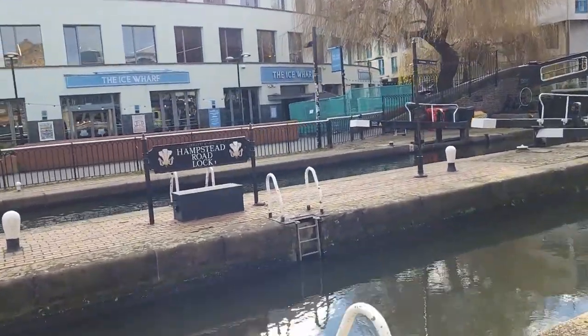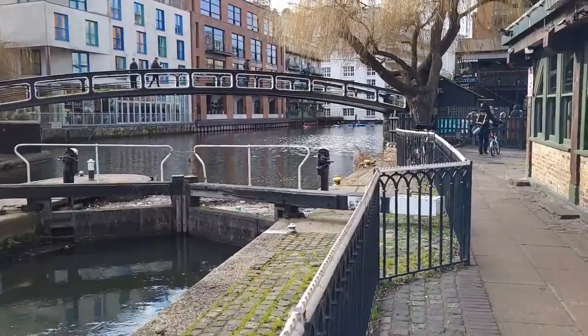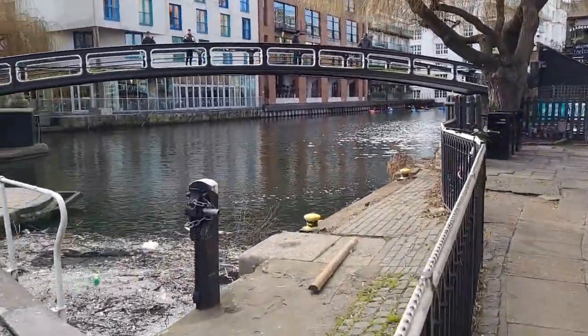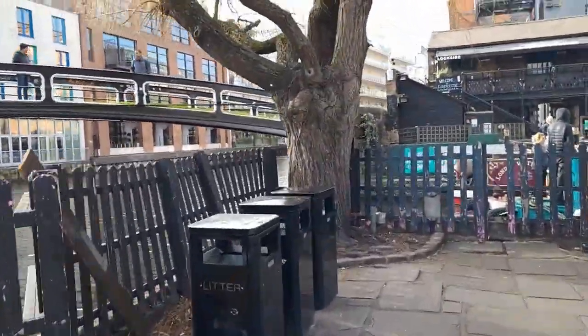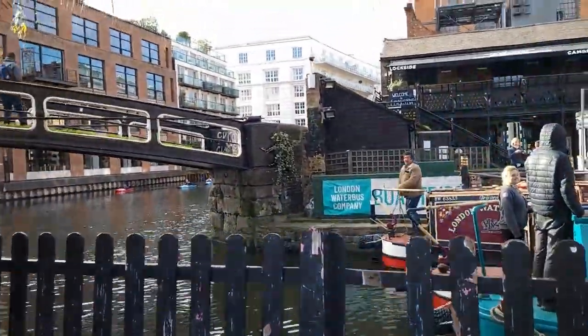Now, talk about London being alive. I've also just seen the canal is also alive. You have people in kayaks. Oh yes, God, I love that. Ah, now we're going past the Basin. This is the London Waterbus Company.